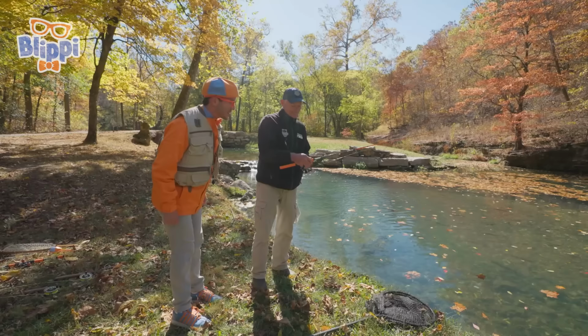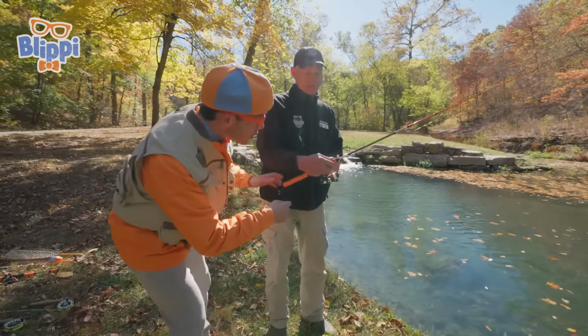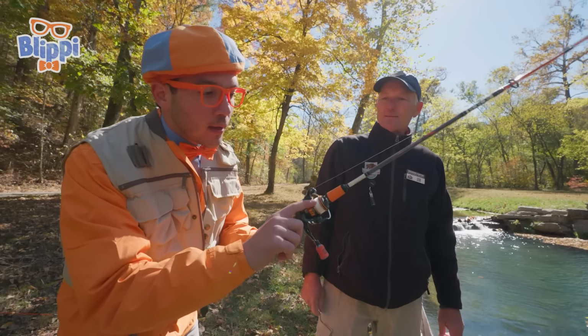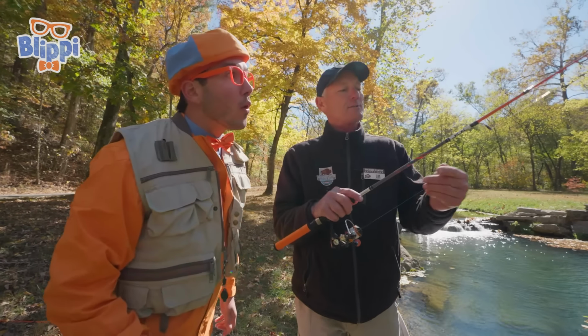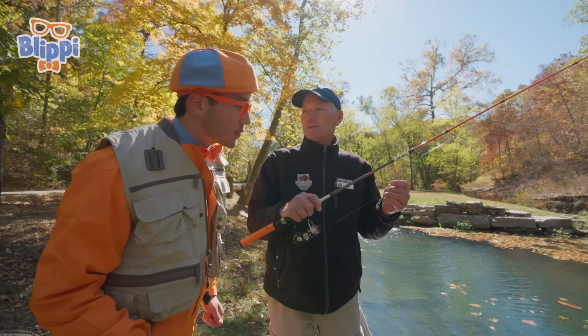Yeah. Whoa, that's cool. Yeah, and this is called a spinning reel. Oh, check it out. You see this? A spinning reel right there. Whoa. And is this the fishing line? Yeah, that's a fishing line. And it's really almost clear so that the fish can't see it. Whoa, that's so cool. So we can fool them.